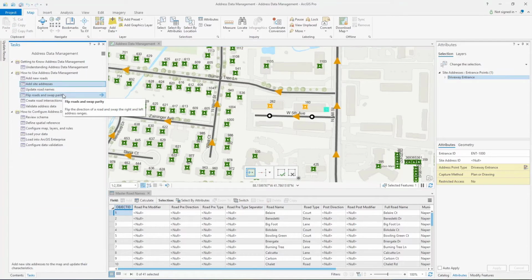We also provide tools to help you flip the road direction. So the digitized direction is important for determining what is right and left. And you can also swap parity. So if the right side and left side address ranges need to be flipped, you can do that as well. We provide a tool that can create intersection points, which are used in a lot of different workflows. When you create an intersection point, it will pull the cross-street information into that intersection.